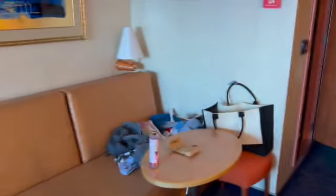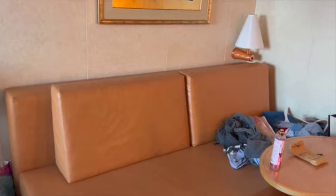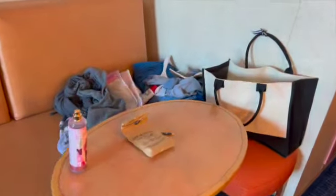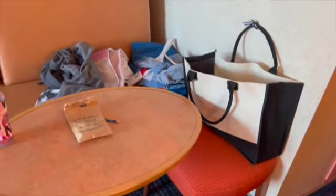They have a TV that has preset channels. The ocean view room also has a couch, so that's nice. That's different than the interior room because the interior room does not have a couch. Also has a table, and as you can see, I am well unpacked, so my stuff is there. And there's that stool that I was talking about.